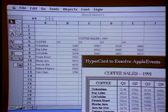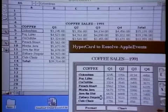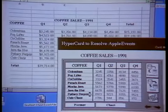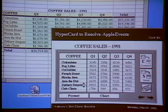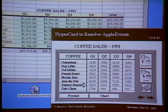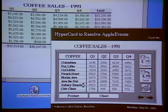The Format button allows you to get at all the formats Resolve does, changing the font styles and spacing. And there's a lot you can do with color, so it'll resize these columns so they'll look like a nice report and add a little color into them. And then it gets rid of some of those interface elements I might not want in my finished report.